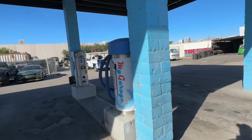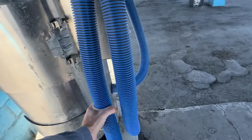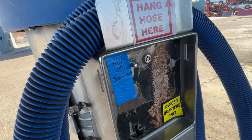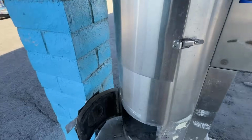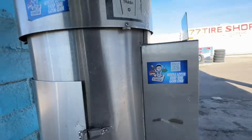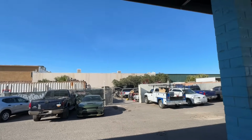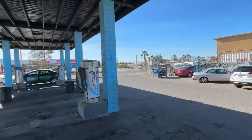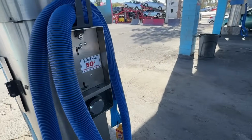And then over here up the back we have 6 vacuums. 1's missing a nozzle. This one's tried being broken into, it's out of service. This one's out of service, no hose, doors are open. So obviously the vacuums need some work. There's a car mechanic up the back here and a tire shop there, so that's kind of good. You know, it's good to have someone on board. If you make friends with them, they can kind of keep an eye on the car wash for you.